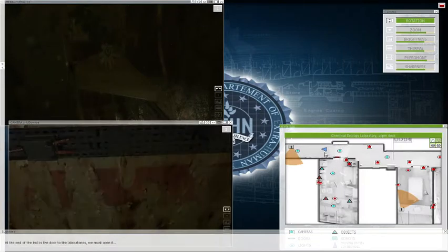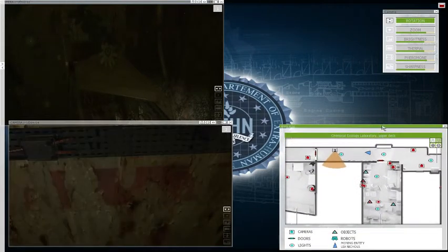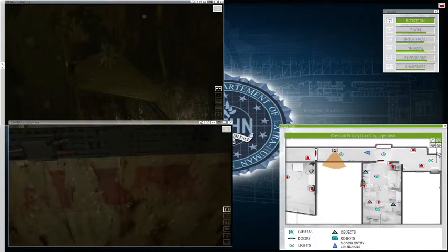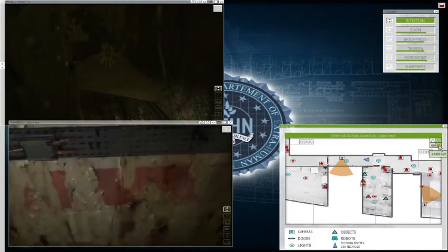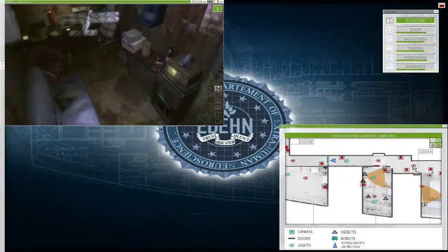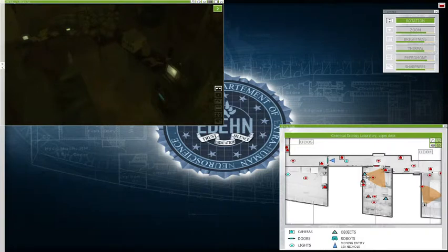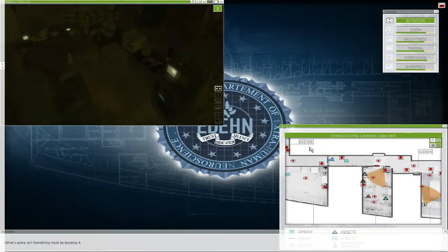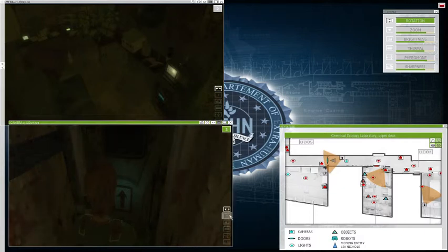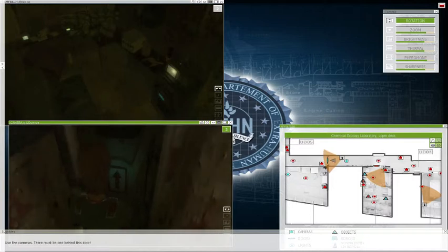At the end of the hall is the door to the laboratories. We must open it. What's going on? Something must be blocking it. Use the cameras. There must be one behind this door.